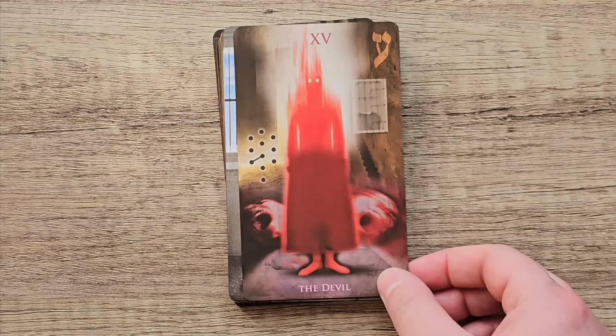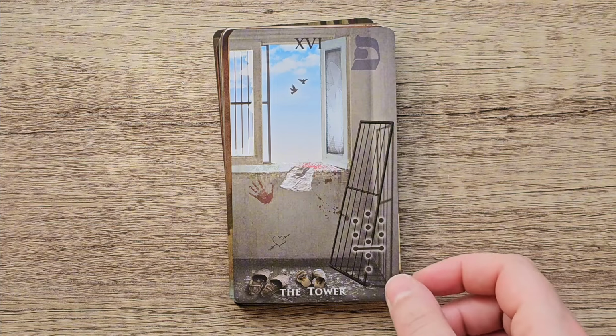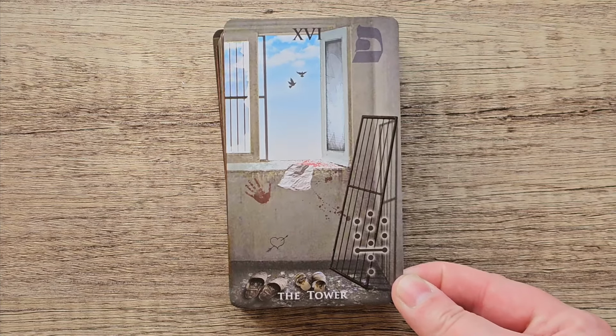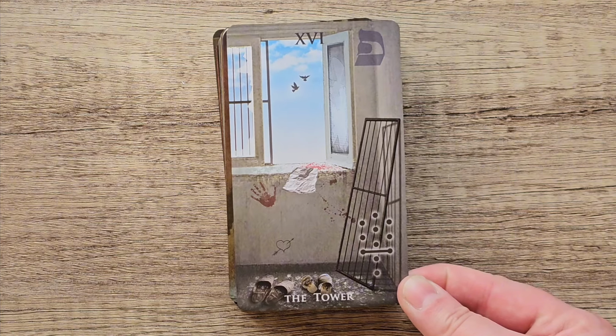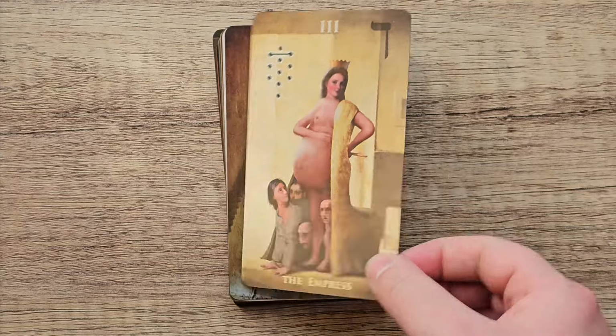It must have taken them such a long time to do this in a very tasteful way. Like this one card, I think it's very powerful. This Tower card, you can see like they've broken out of hospital and they've jumped out the window. I think that's such a powerful card. You can see like their tower moment happening in their mind, and it's just really, really powerful.